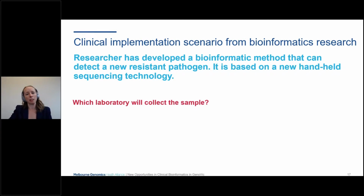So my question automatically is things like this. Which laboratory will collect the sample? So you've got a method that will detect that pathogen, but who's actually going to do this? Has this technology ever been accredited before? How rapidly is the technology changing? So are we going to implement something and then the technology moves on again in a couple of months' time and then we have to change everything?